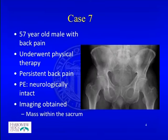And that's our second case. We'll finish off what we actually did on these surgeries after our block of presentations.